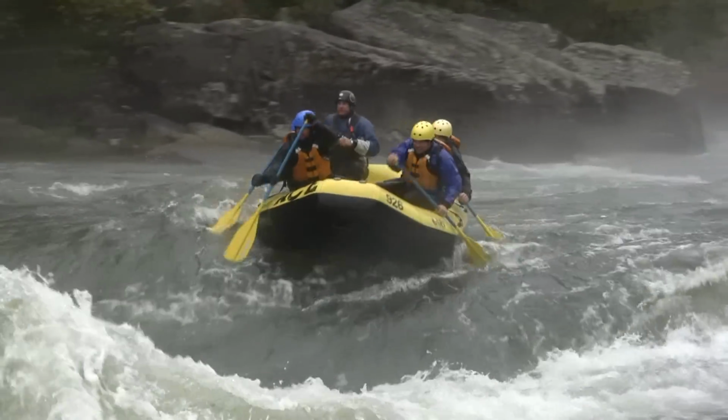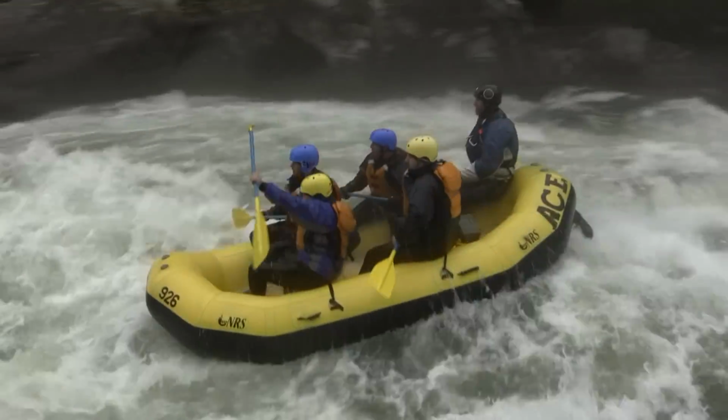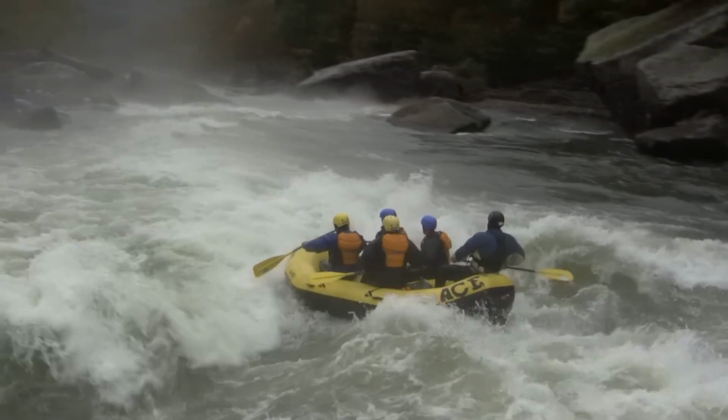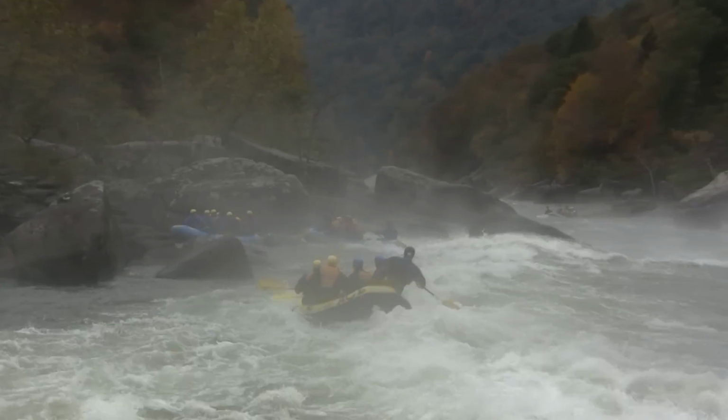Oh yeah, here comes another one. Critter and crew nailing that thing. Way to go. They are cruising on downstream here, folks, at the left there of Six-Pack.